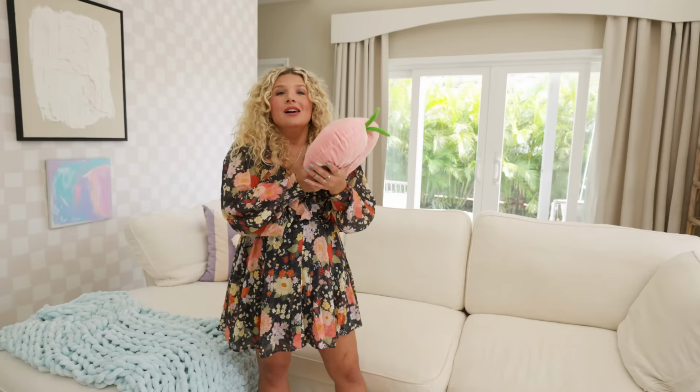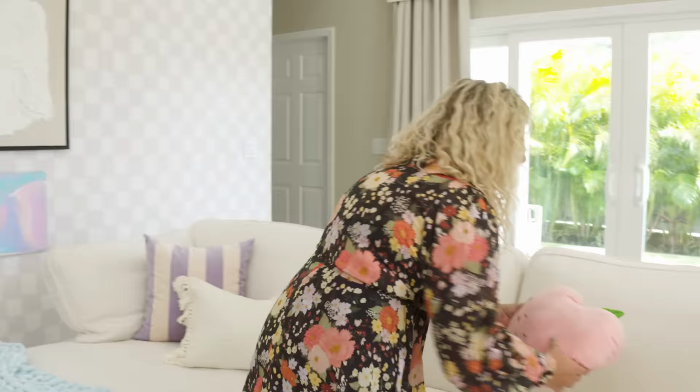Ooh, little peachy pillow. Woohoo, you guys. Is it done? I personally can't believe it. I think it's done. It looks so good, if I do say so myself. But what do you guys think?